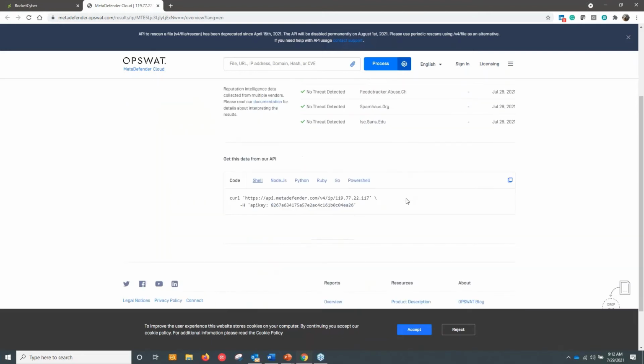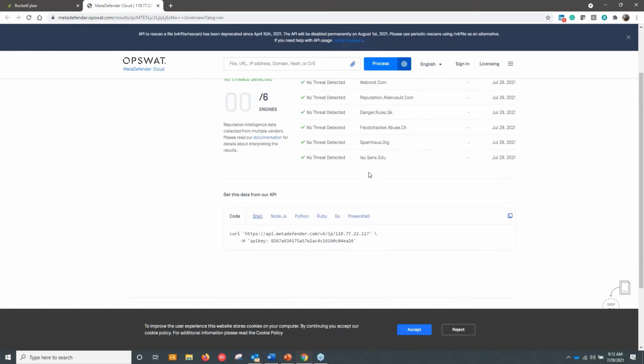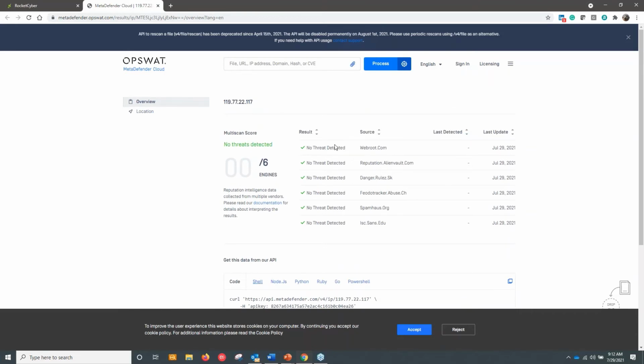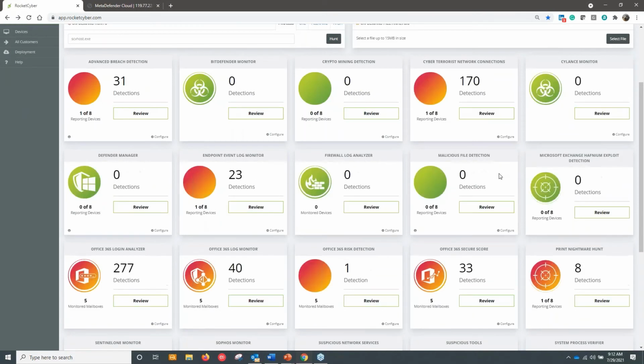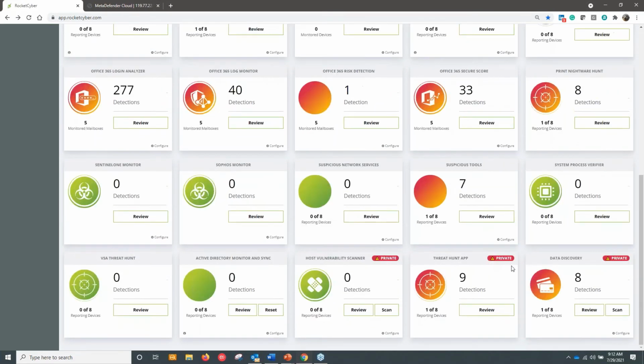So these are flagged for special attention, and this tool analyzes millions of data entries from thousands of in-the-wild devices around the world. It develops a cloud-based database where we can access that information for binary reputation and other security intelligence data items. And then back here, let me go back to the apps, and we can also see that there's some other apps that are coming.